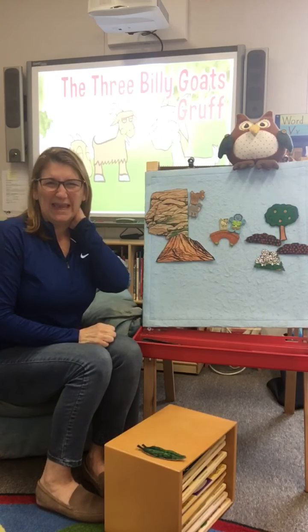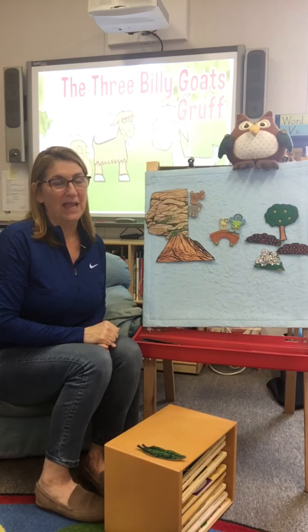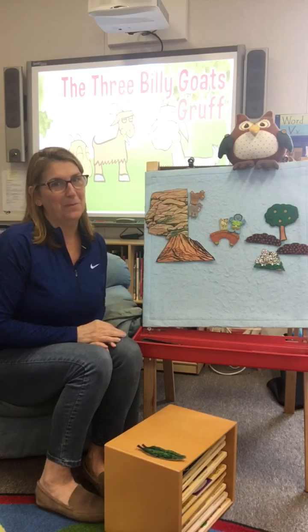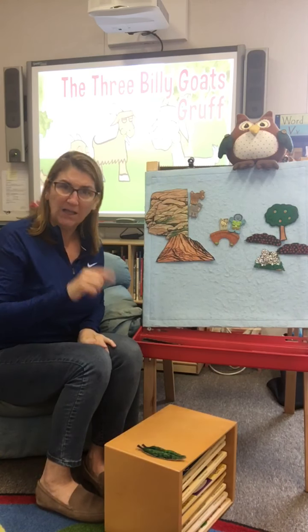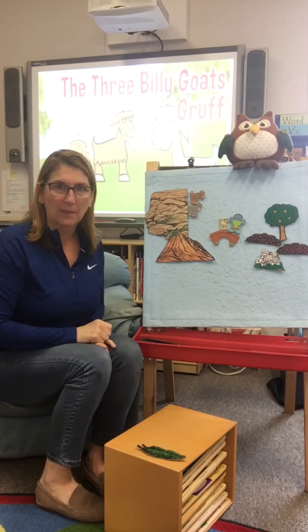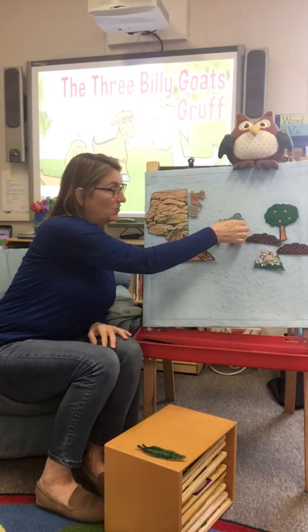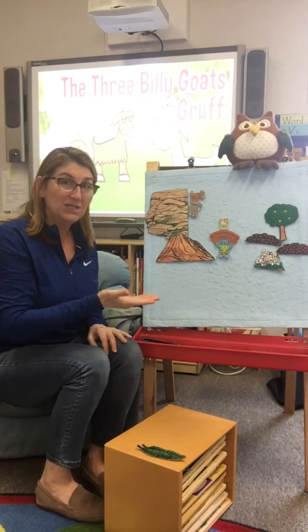"Oh, you don't want to eat me," said the littlest troll. "My medium brother is right behind me, and he's much bigger than I, and much more delicious." Said the troll, "All right then, I'll let you cross my bridge to the other side, but when your brother comes, I'm going to gobble him up." So the troll jumped back underneath the bridge, and the littlest billy goat continued to cross.